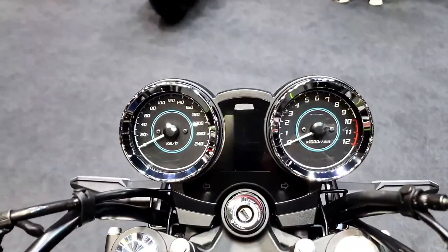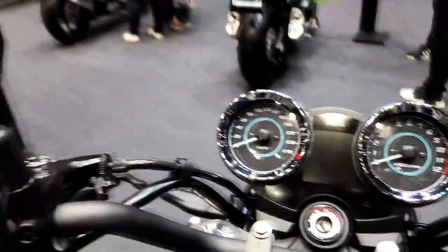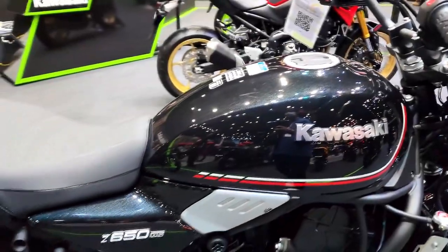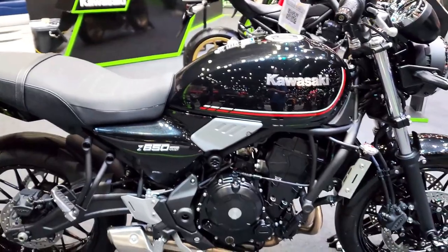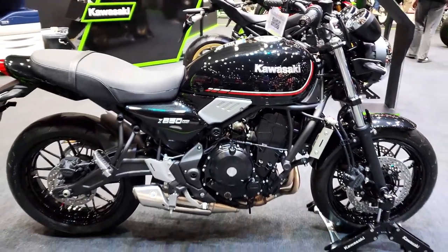For the European version, it has a seat height of 820 mm, with the option of a lowering kit to 800 mm. As for the front suspension, it uses conventional telescopic forks with a diameter of 41 mm. The horizontal rear suspension from Kawasaki can also be adjusted for preload.